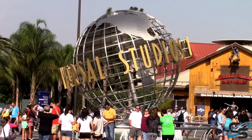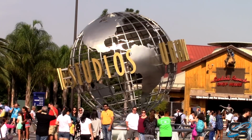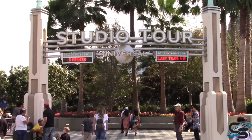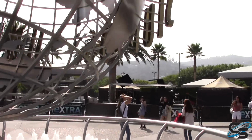Universal Studios Hollywood was the first ever Universal park. It is located in Southern California, right next to the Universal Studios backlot. It is famous because it has the Universal Studios Studio Tour, which is very cool. I'm going to talk a lot about that later. But this park is very cool.